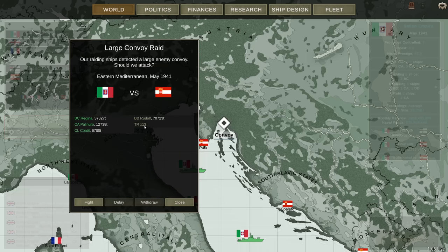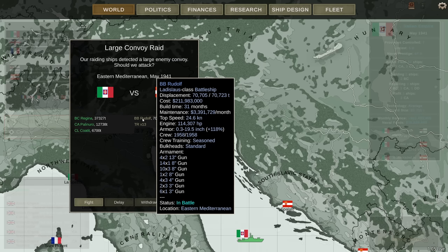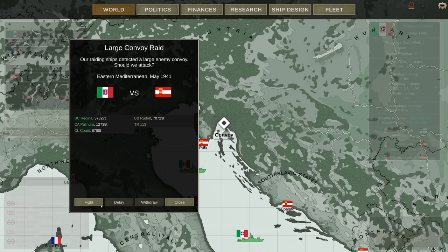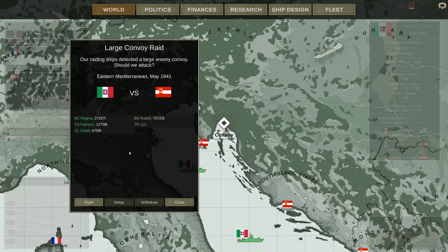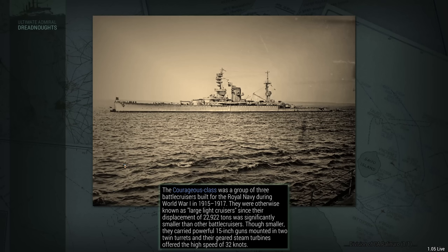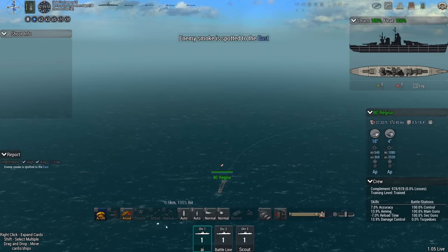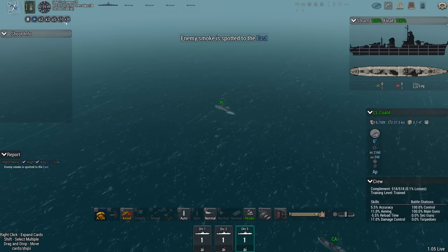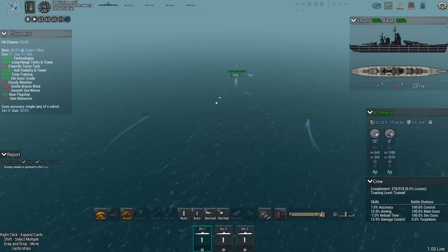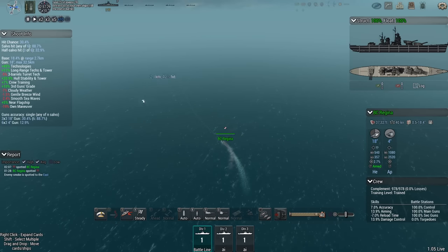I'm engaging 13 transports, but Rudolf is there. Let's see if I can outshoot Rudolf a bit while the Coatie, doing what she does best, sinks some transports. It means I'm probably going to have to lure the battleship away from the rest of the fleet. And that's going to be pretty tricky. Enemy spotted east. All right, let's go east. I'm going to take my heavy cruiser with me as well, at least for now, because I am potentially going to be able to use it.